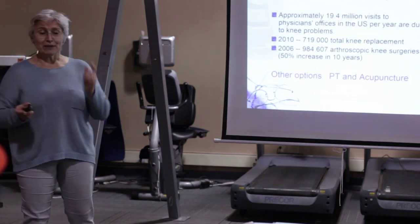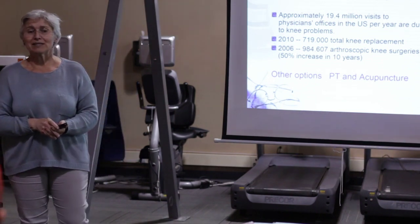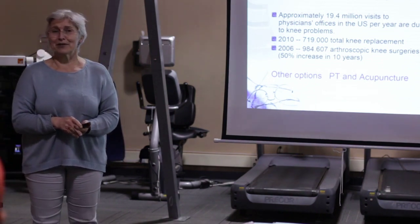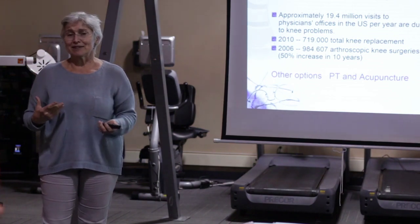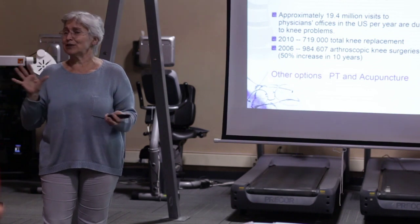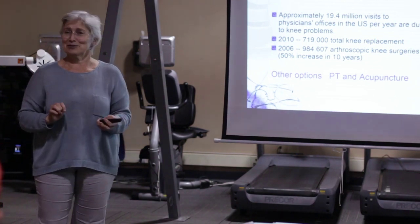So talking about knees, my interest in knees increased after I signed up for the half marathon. I was always a swimmer, and running is a very different dynamic. So I'm learning how to walk and run again.